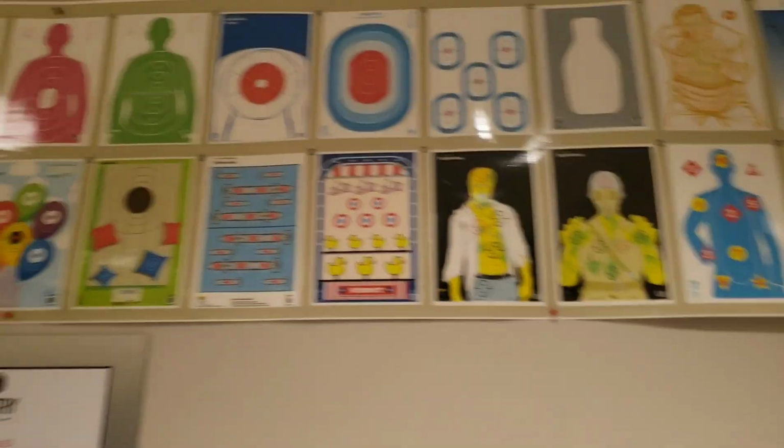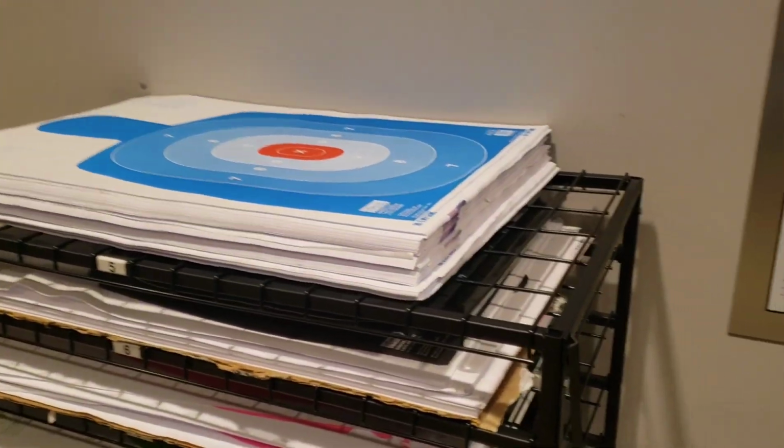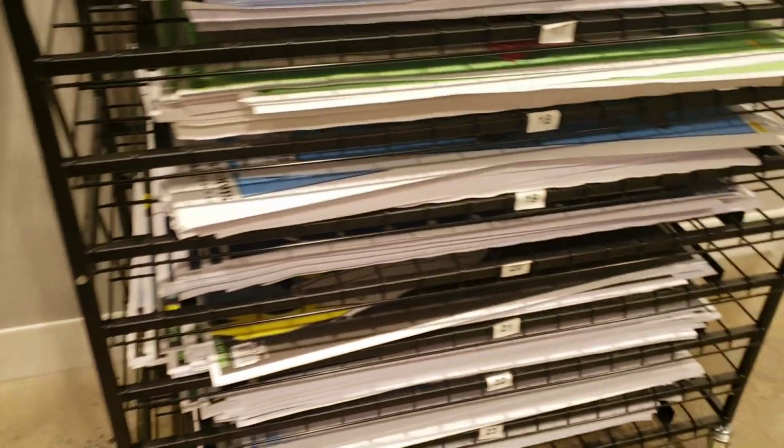We're gonna pick out some targets. Got a couple of them. I don't know what I'm gonna pick yet. I need to get to where I'm going first. Be back with you in a second.